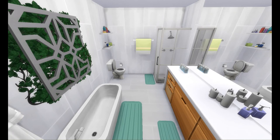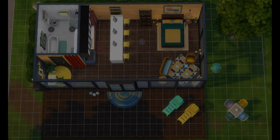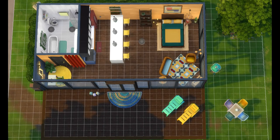And then this bathroom. I like the mats in the bathroom. And that's a weird thing to like, and then it does have a wood wall in there to break up all the white. But it's a fairly modern bathroom. And then there's the layout. It is tiny, but it would work perfectly for one Sim.